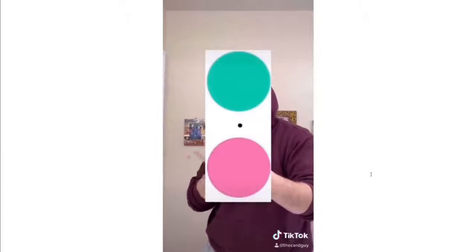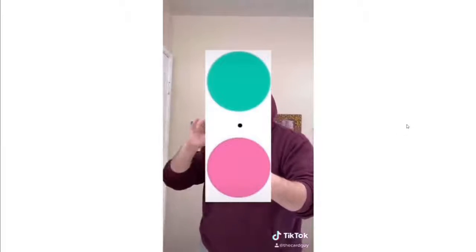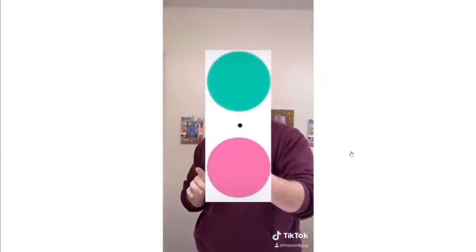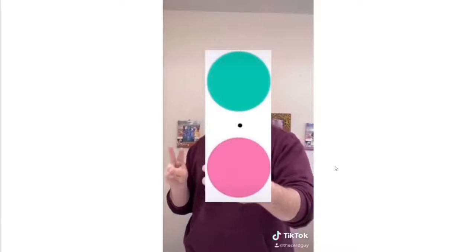They really just turned to gray. You heard me right. They're going to go to gray, but you're going to see them as switched. 10, 9, 8, 7, 6, 5, 4, 3, 2, 1.